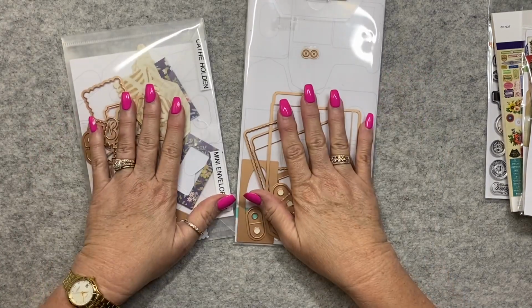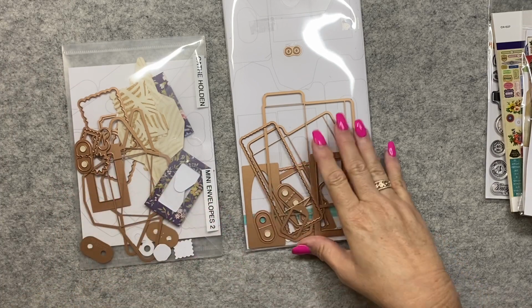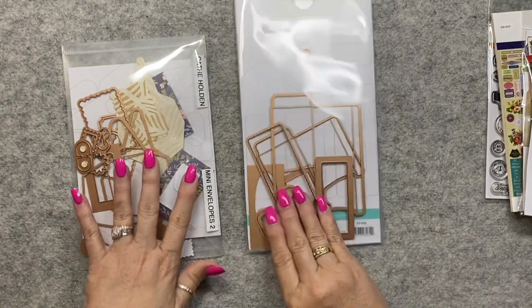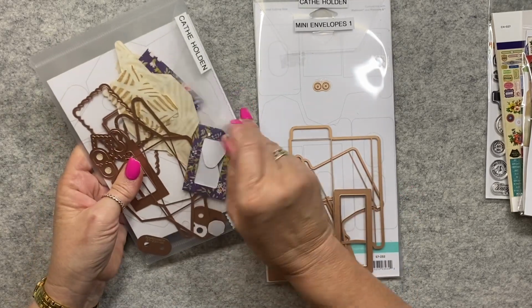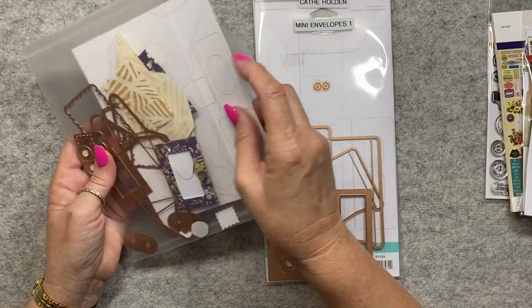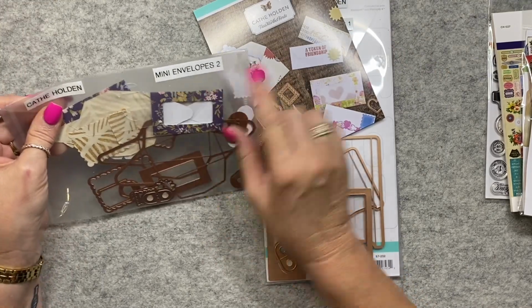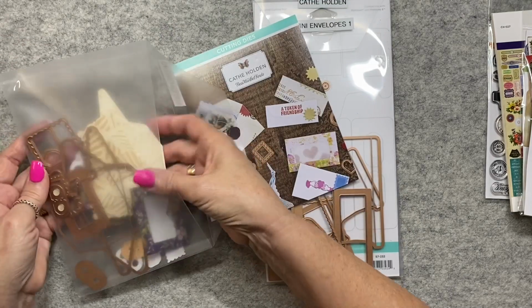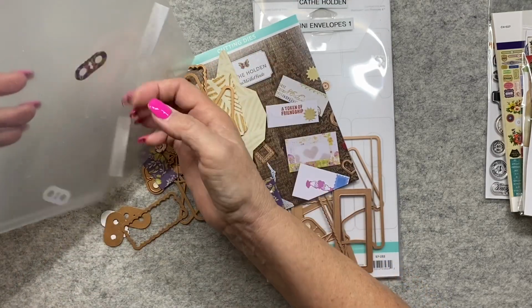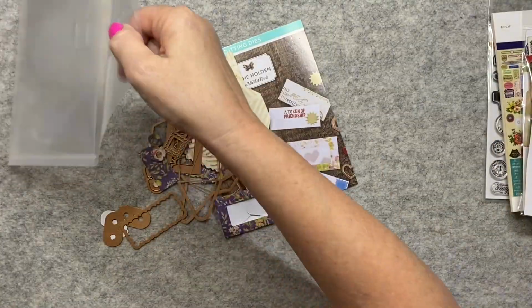Okay, and then there's these amazing dies. Now I've put these in because I've had a play and cut some out. I've put these in some uniquely creative storage sleeves just because it works better for me having everything together. So this one is, what have I done? Mini envelopes 2. Okay. And I'll just tip them out and just show you. Let's get this one out of the way.